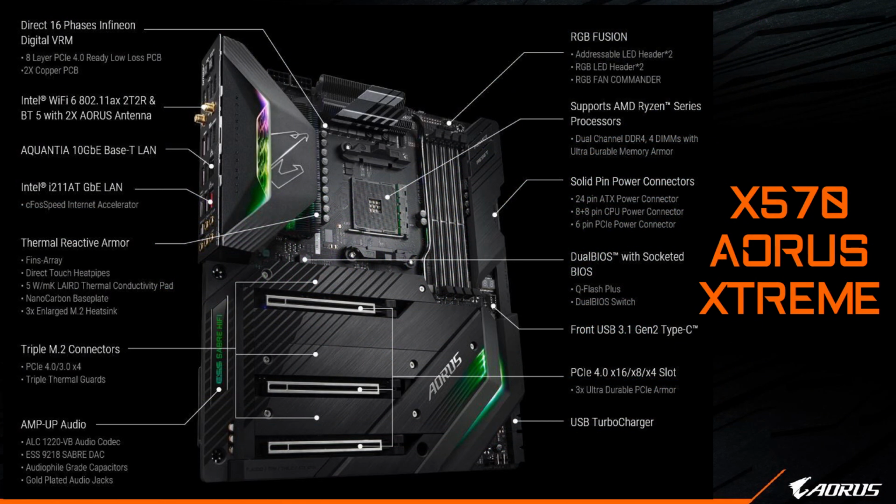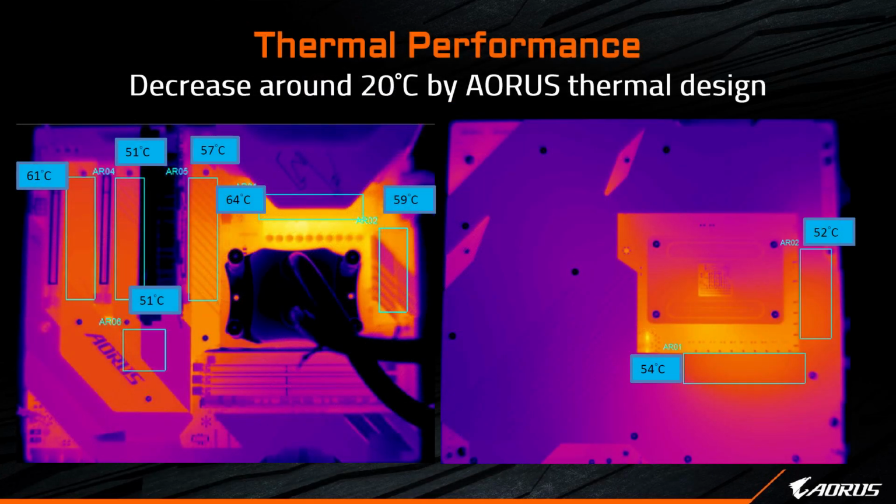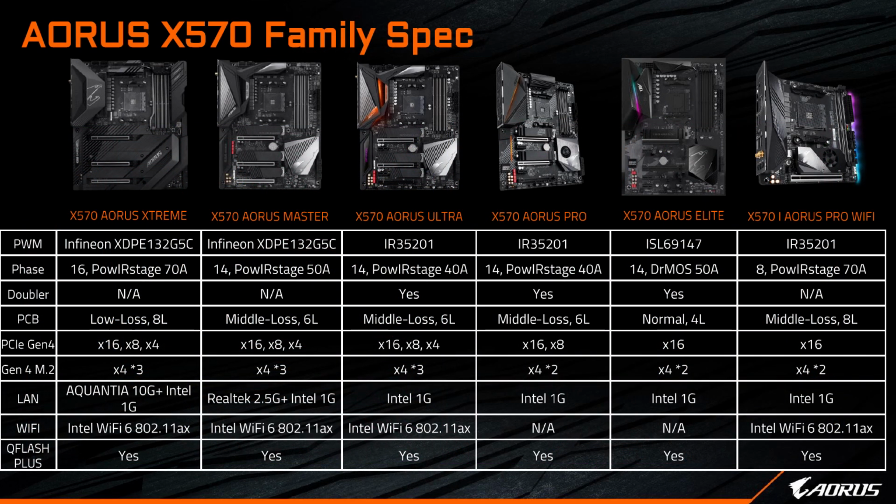When it comes to motherboards, their Aorus Extreme was pretty much the star of the show. A very heavy, all-metal motherboard with over 85% of its surface covered by some kind of a heatsink. Now, they promise incredible thermal results and power delivery with this flagship motherboard, but besides the Extreme, they also released the regular lineup, so they have the Aorus Master, Aorus Ultra, Aorus Pro, and Pro ITX.